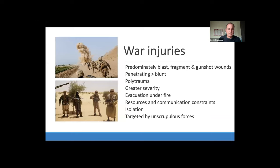There's been lots of papers about the signature patterns of injury, and in Afghanistan and Iraq, which are the most prominent wars recently in the literature, the signature injury was the IED, the improvised explosive device, stepping on top of one of those and it blowing up and taking off one or two of the legs with a pelvic fracture and perhaps some torso injuries as well. So we're talking about very severe injuries.